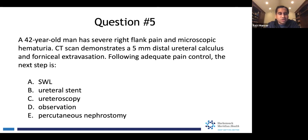They think the answer is ureteral stent because you think, oh my goodness, there's an obstruction, there's a forniceal rupture, and there's extravasation. We need to drain the system so we can drain that fluid that's retroperitoneal. The correct answer is actually observation.